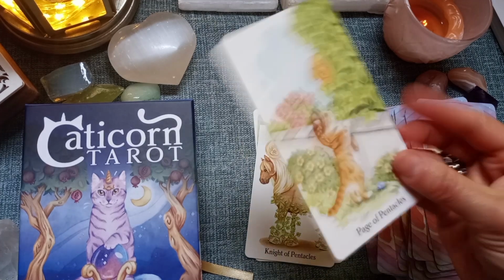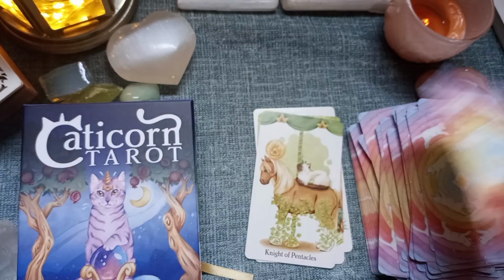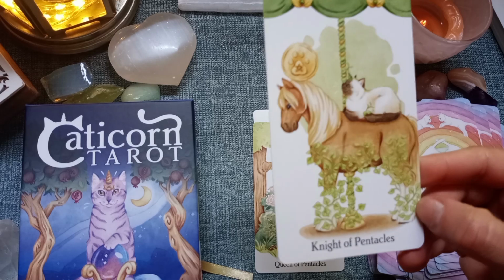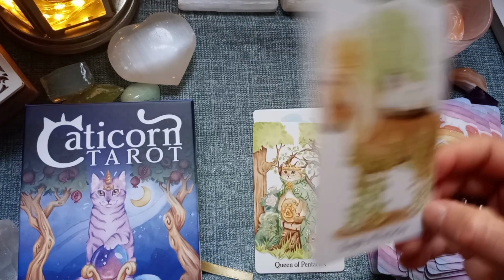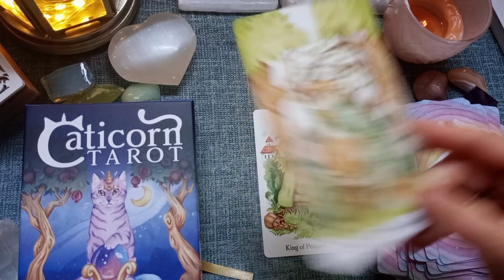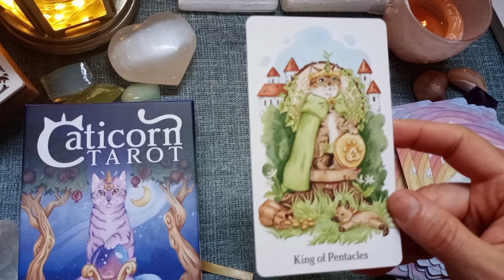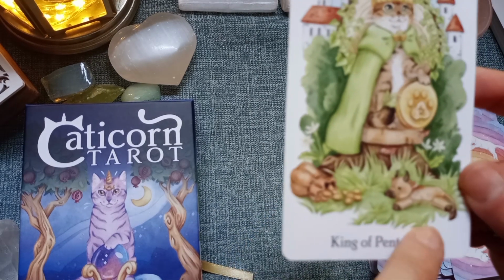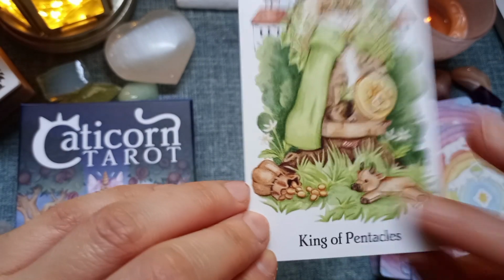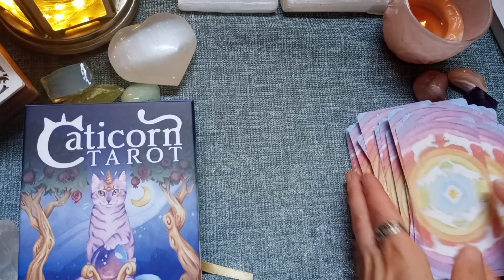Page of Pentacles. So cute. Knight of Pentacles. Another lovely court card. The Queen of Pentacles. And the King of Pentacles, with a bag full of money. And the little ox here is a symbol, one of the main traditional symbols in the card. And the beautiful mansion in the back.